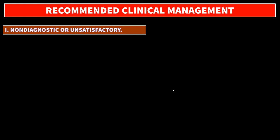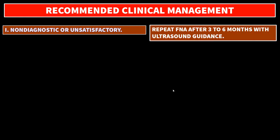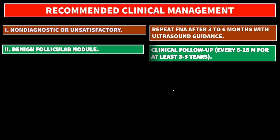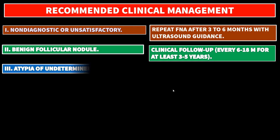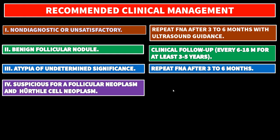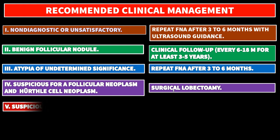Recommended clinical management. Non-diagnostic or unsatisfactory category, repeat FNA after 3 to 6 months with ultrasound guidance. Benign follicular nodule, clinical follow-up every 6 to 18 months for at least 3 to 5 years. Atypia of undetermined significance, repeat FNA after 3 to 6 months. Suspicious for a follicular neoplasm or its subtype Hürthle neoplasm, surgical lobectomy.